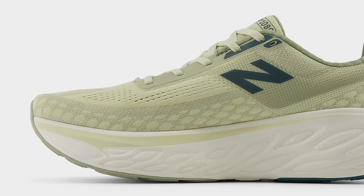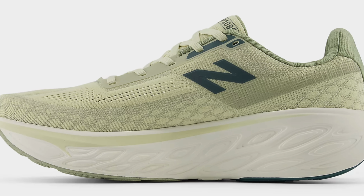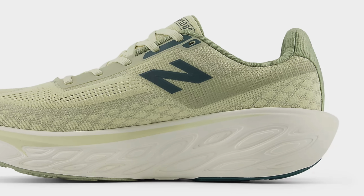Next up, the New Balance 1080 v14, coming very soon. I think it's mid-October, a couple of weeks from the publishing of this video. I'm not really sure where this one sits in the New Balance catalogue now though, because it always used to be this sort of upper max cushion shoe, but there's loads of other max cushion shoes now. Everything's like 38 to 40mm in the heel.